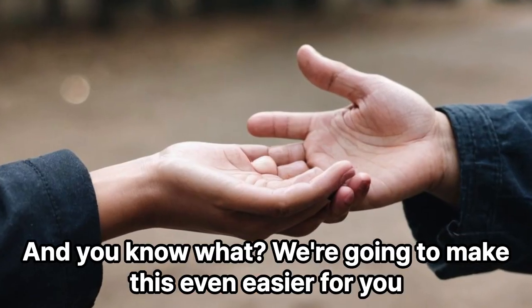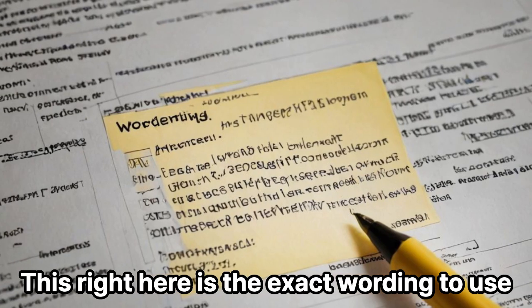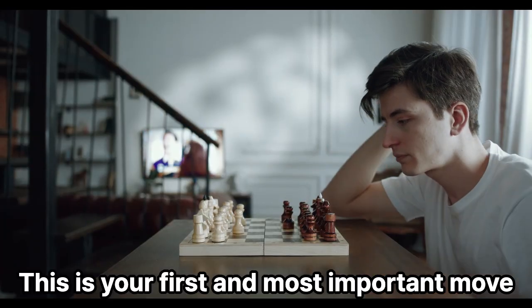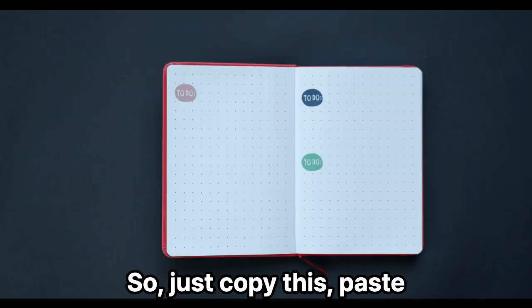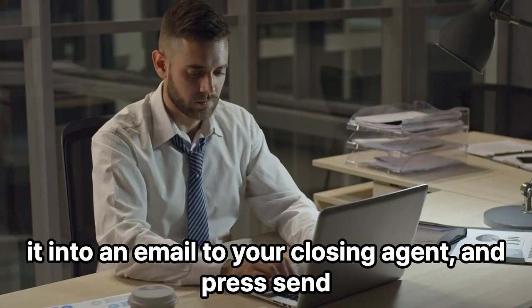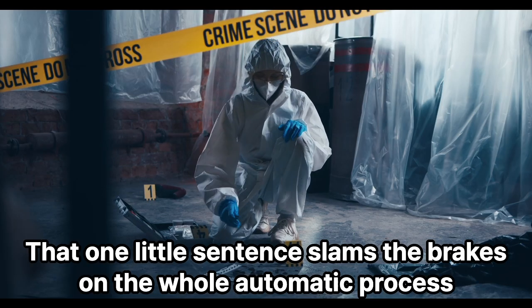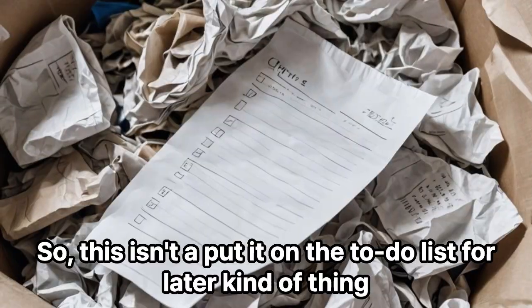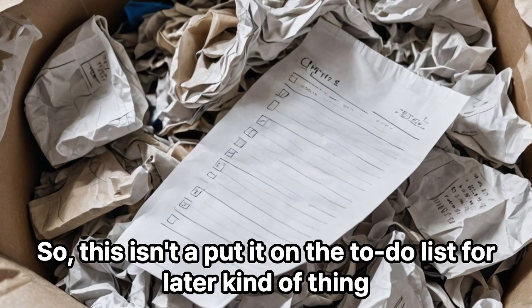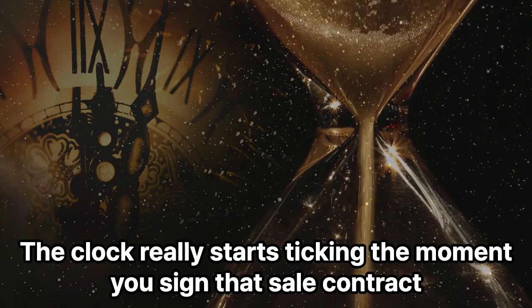And you know what? We're going to make this even easier for you. This right here is the exact wording to use. This is your first and most important move. So, just copy this, paste it into an email to your closing agent, and press send. That one little sentence slams the brakes on the whole automatic process and protects your money. So, this isn't a put-it-on-the-to-do-list-for-later kind of thing. The clock really starts ticking the moment you sign that sale contract.